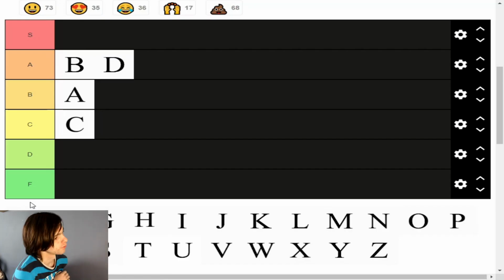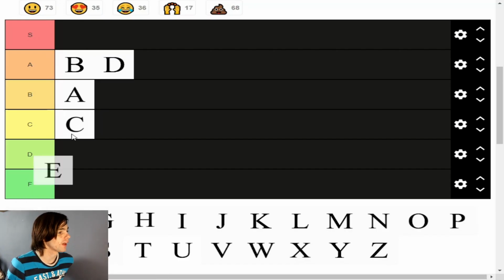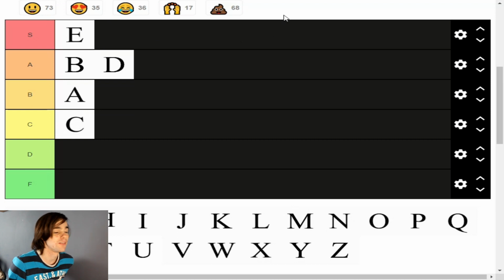E. E is another interesting one. Well, E, I think, has to go in S tier because, I mean, it has a whole meme named after it. E is an amazing letter, so it's going to go in S.